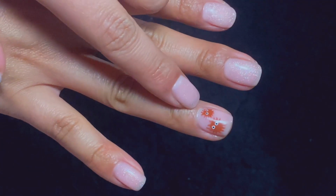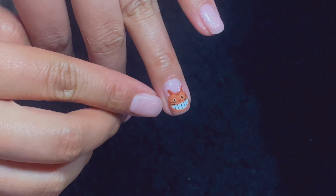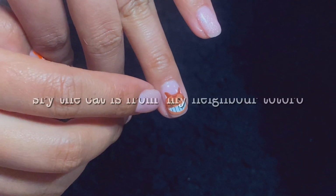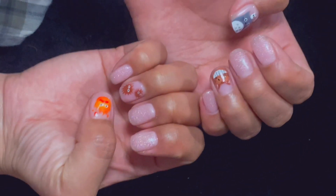This is the coal character from Spirited Away. This one, I'm not sure which anime it is from. It feels like the cat from Alice in Wonderland, but I'm not sure. So yeah. Ta-da.